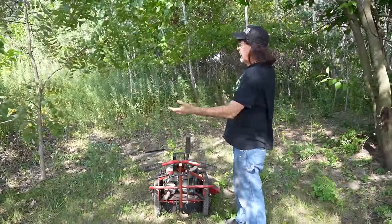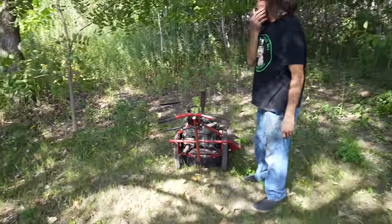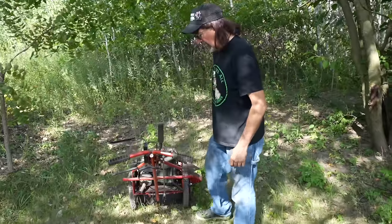All right, we're gonna cut here because this is supposed to be like a brush mower, and we got some high grass in here. If I don't get chewed alive by Skeeter.